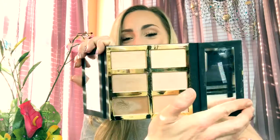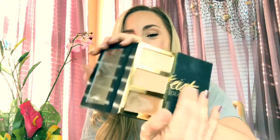It's natural but buildable, so if you really want to get that boom over the top, I'm gonna find you in the nightclub kind of highlight, you can find that in this palette. I would highly recommend it.